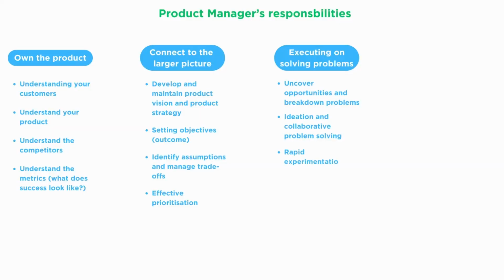The next one is rapid experimentation to test assumptions. The product manager is responsible for creatively working with all involved to understand how you validate assumptions through the lowest amount of effort, which shapes what you build. Additionally, leveraging techniques such as prototyping and experimentation to validate a range of ideas.